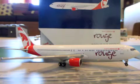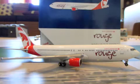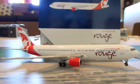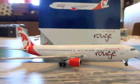Today's will be Air Canada Rouge Boeing 767-300ER. When I say Rouge, I mean Rouge. It's not Rogue. Apparently, Rouge means red in French. So that's why it's all red.